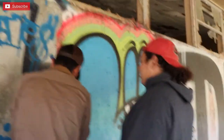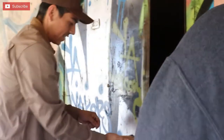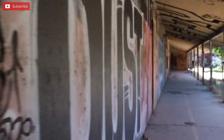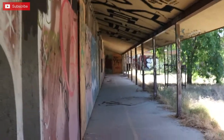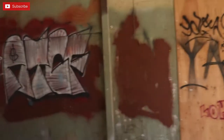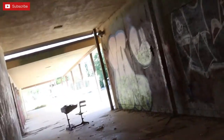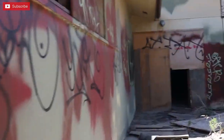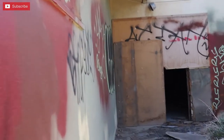Oh damn, we opened the door here. Oh, I spilled it. It's all bird shit and stuff. Peek in there? No. Not much in there. I guess that would be fun, but that would hurt. Down this last hallway here. Hallways are there. Must be the old gym or something.